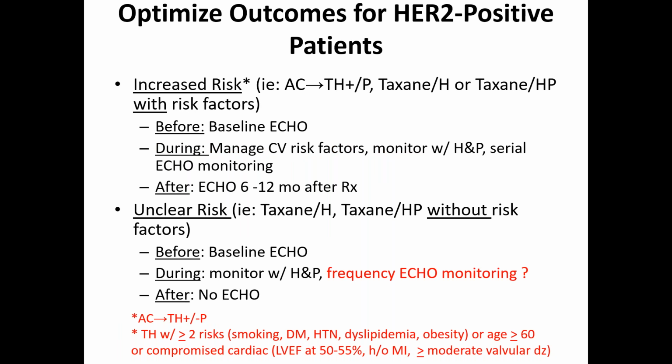For those who are on anti-HER2 therapy, who have increased risk because they're getting a double hit regimen like an anthracycline and anti-HER2, or they're getting their anti-HER2 and they've got risk factors that puts them at high risk, they get their echo baseline, they're getting their serial echo, and at the end, it's recommended they get an echo within a year after they're done. Those with unclear or low risk, meaning they're getting a single hit, just an anti-HER2 without risk factors, get their echo baseline like TH, but the frequency is unclear here.